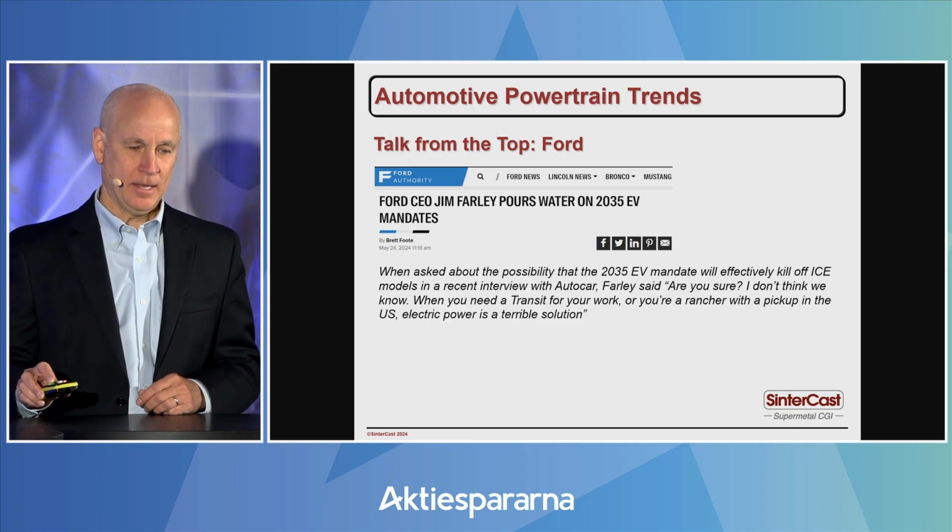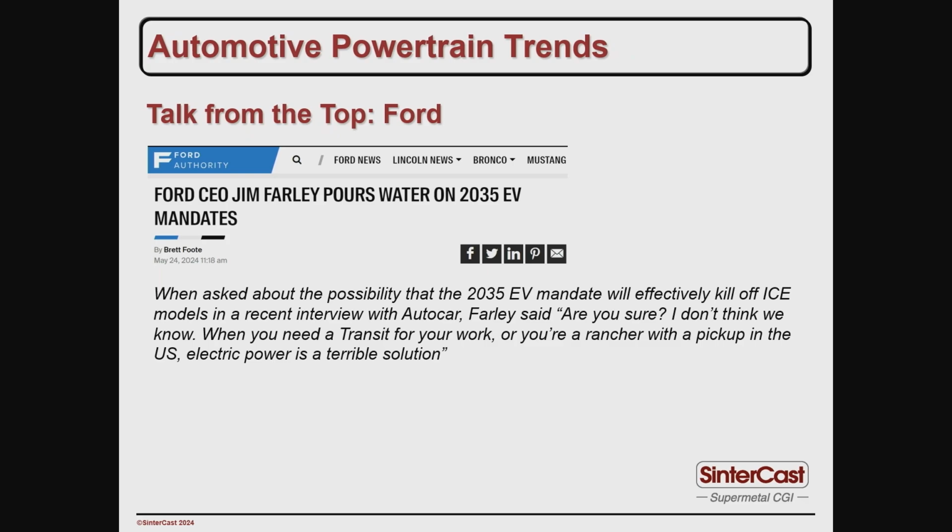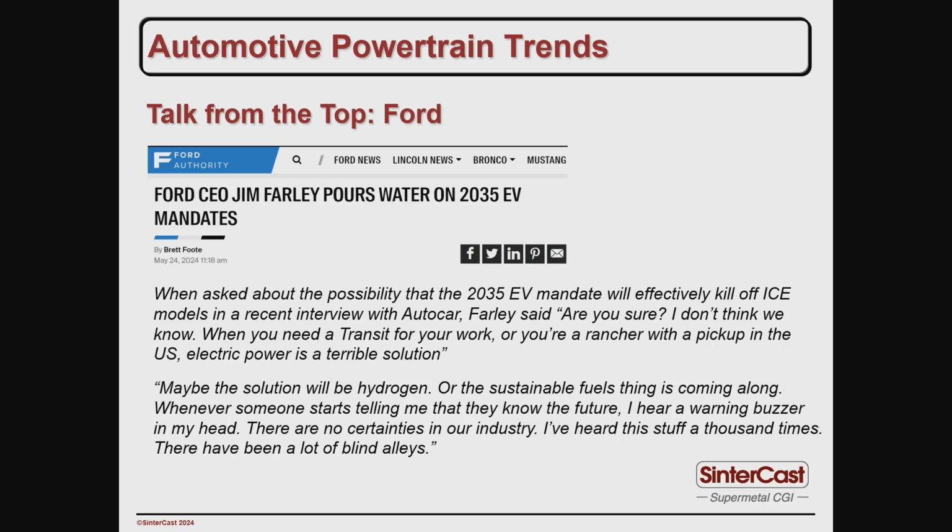Autocar. And he was asked about the 2035 EV mandate here in Europe. When asked about the possibility that the 2035 EV mandate will effectively kill off internal combustion engine models in a recent interview with Autocar, Farley said, "Are you sure? I don't think we know. When you need a transit for your work, or you're a rancher with a pickup in the US, electric power is a terrible solution." He went on to say, maybe the solution will be hydrogen again, or the sustainable fuels thing is coming along, renewable diesel.